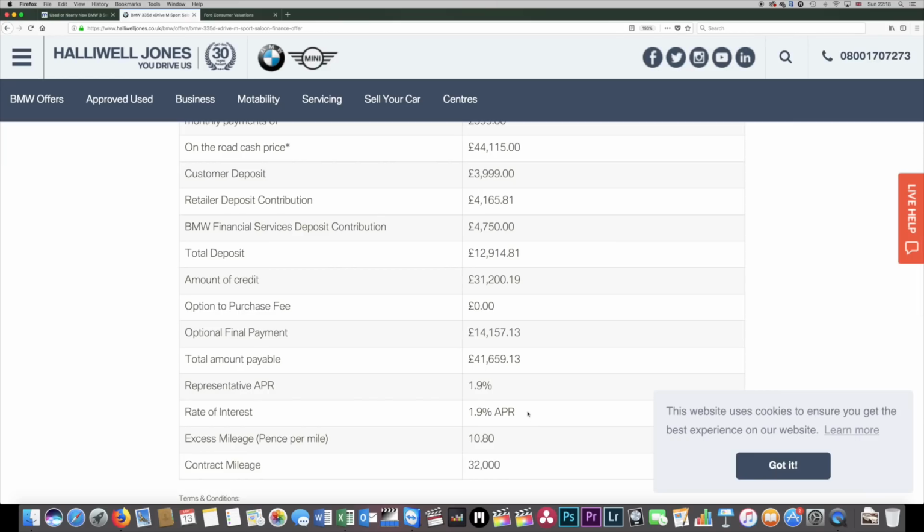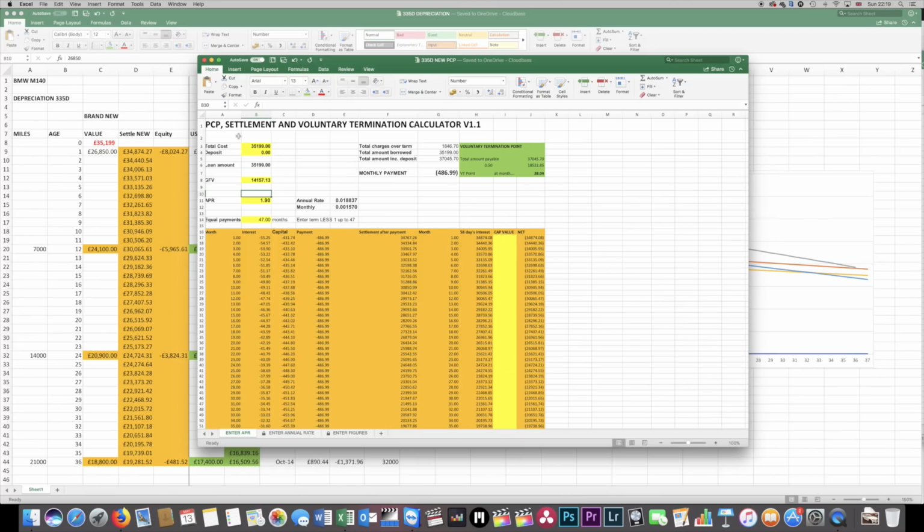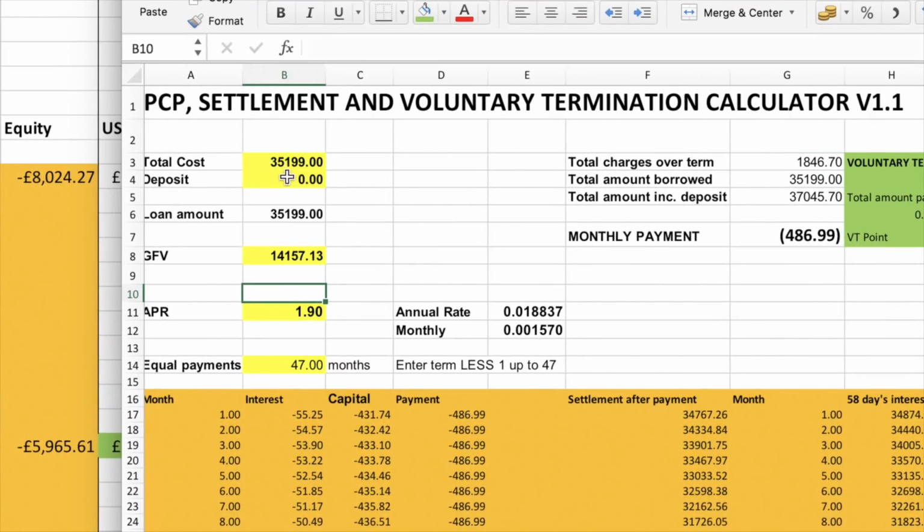So this is a BMW 335D with a purchase price of 35,199.19. They're currently offering it at 1.9% APR, so a cracking rate. It's on an 8,000 mile agreement and it has an optional guaranteed future value of 14,157.13. So I've taken those figures and put them into my spreadsheet, the one I've been talking about. So we've got a purchase price of 35,199, no deposit, that guaranteed future value from the website, a 1.9% APR, and a 48-month agreement.